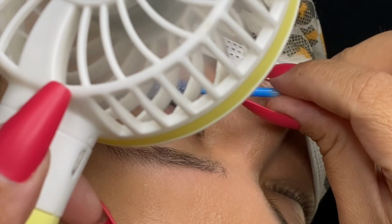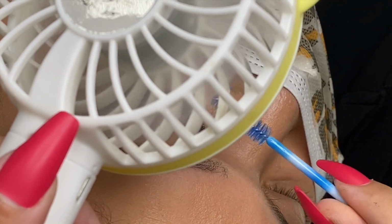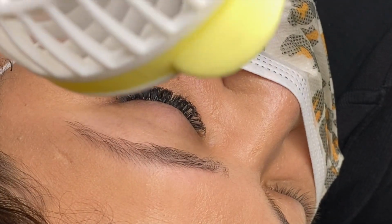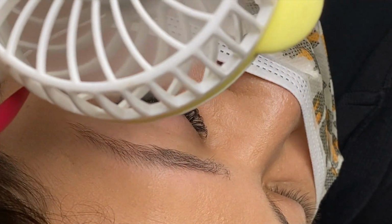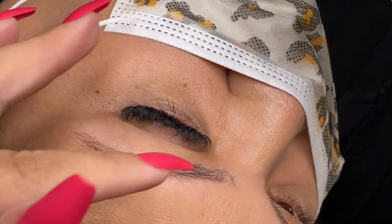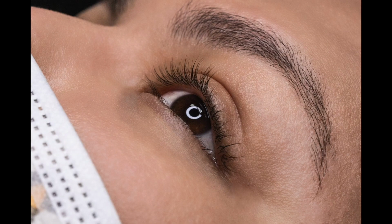Here is the before and after of our beautiful model and the final look. Please let me know what you think. From my trial and error with clients and different curls, I did notice the super curly, like the DD curl, does look best on clients who have deep set eyes or really big eyes. I think it gives it a really cool effect.